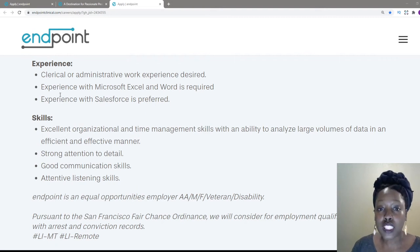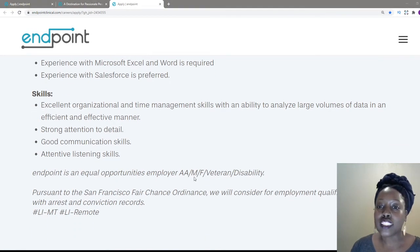But what you do need to have is experience with Microsoft Excel and Word. Now, this is required experience, okay, guys? So this is something that is a non-negotiable for this company. Some of the skills that you'll need to also have is you'll need to have excellent organizational and time management skills with the ability to analyze large volumes of data. You're going to need to have strong attention to detail, good communication skills, and active listening skills.